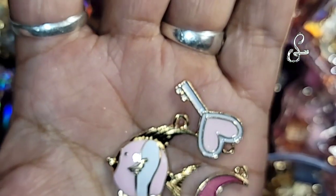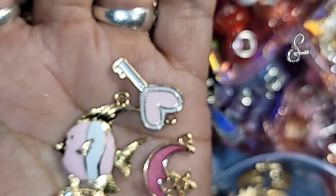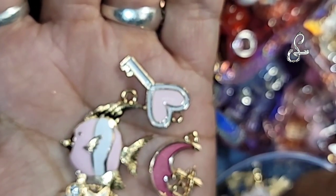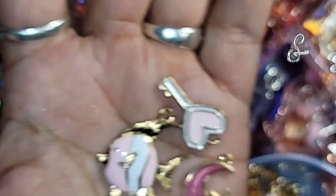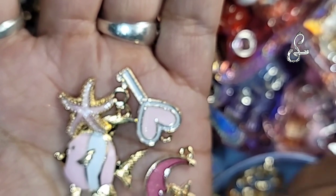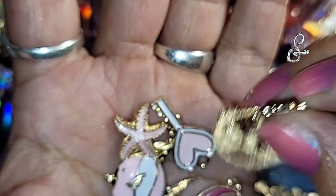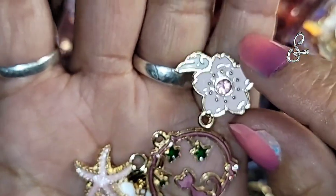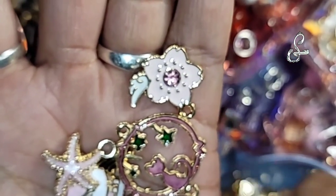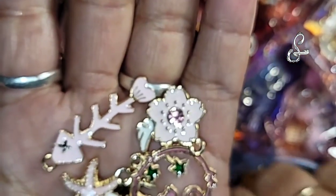so here is a little key heart. And I did take some of these home with me. I think, not these, but I think I ordered some from somewhere else. I don't remember where I got them from, but I will be looking for them, so that I can get more of these kinds of pieces. Here's a kitty cat. Because I just love them, these little bonefish. So this is different. Oh, a little pink unicorn.